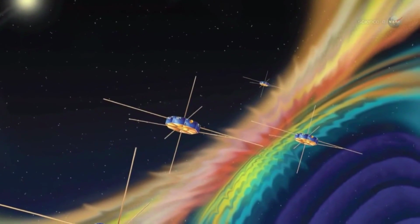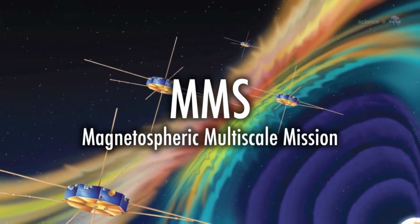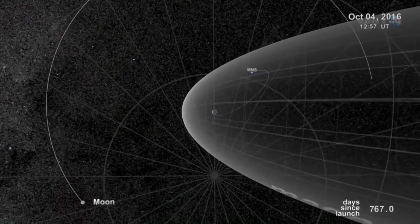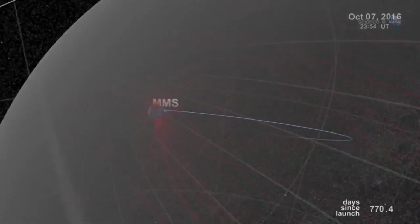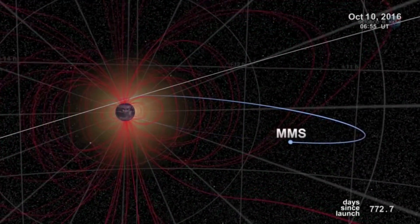NASA is planning a mission called MMS, short for Magnetospheric Multiscale Mission, due to launch in 2014 to study the phenomenon. Bristling with energetic particle detectors and magnetic sensors, the 4 spacecraft of MMS will spread out in Earth's magnetosphere and surround the portals to observe how they work. Just one problem: finding them.